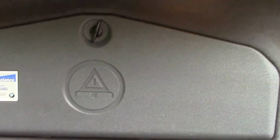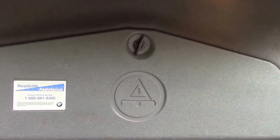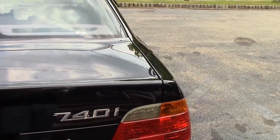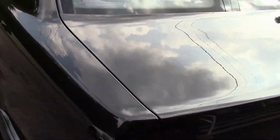Usually that's, in the Mercedes, a first aid kit. In this it looks like it's got the safety triangles, if you get stuck on the road, that sort of thing. It's got the automatic drawdown trunk, see? So you don't even have to slam it. It actually draws itself down. Trunk, as you can see, perfect condition.